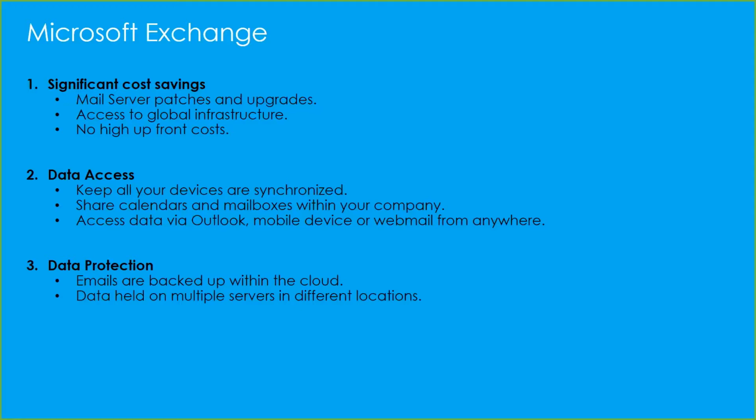Shared mailboxes, so you might have generic mailboxes like an info at your company or accounts at your company that's shared within the accounts department. That means everyone can share that mailbox and see the changes in real time that are happening to that mailbox. As we said before, access your data via Outlook, mobile devices, or webmail from anywhere that you have a compatible device and an internet connection.